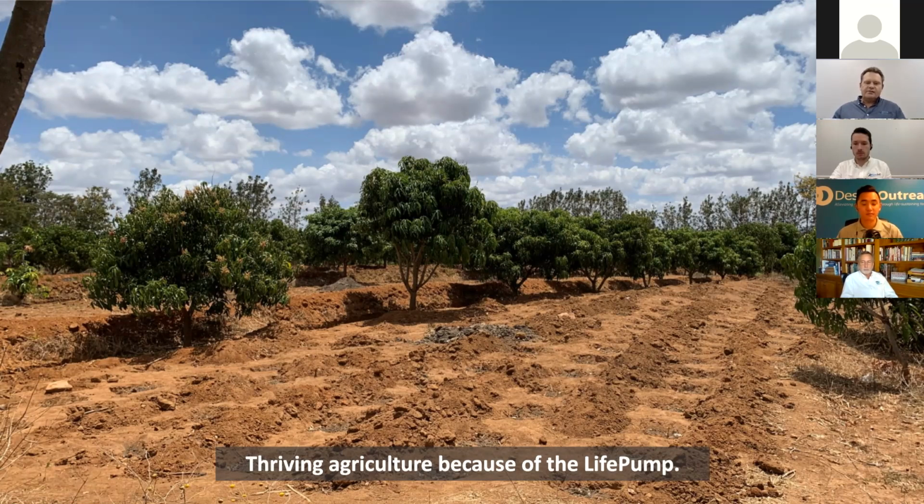And so it's just a little understanding of what happens in a community when they get reliable water sources that they can count on. They become very industrious, very entrepreneurial, and they can make a really good living for themselves just because they have the reliable water. We've got another shot of that as well in the next slide.